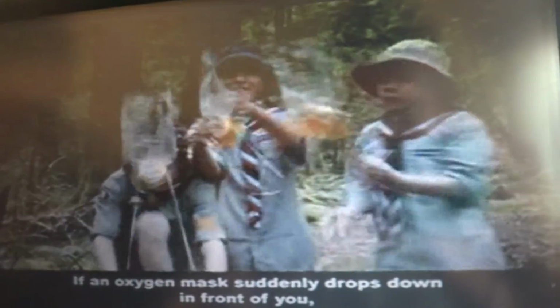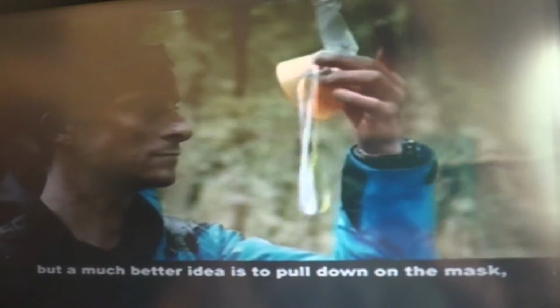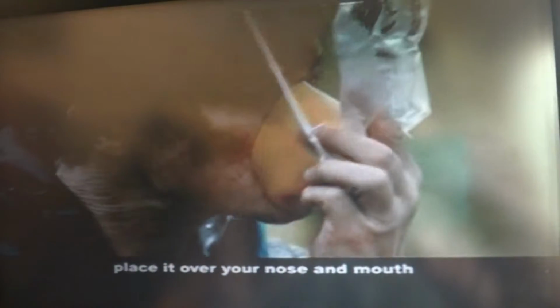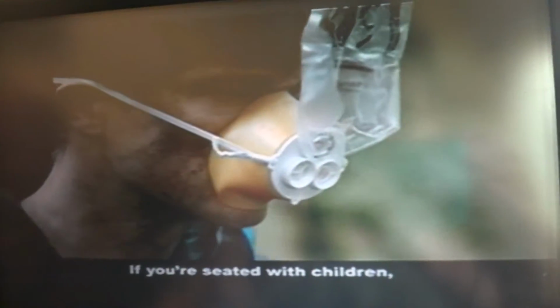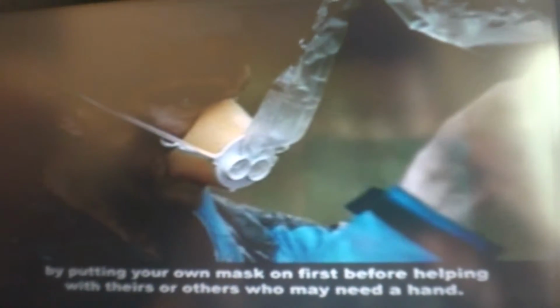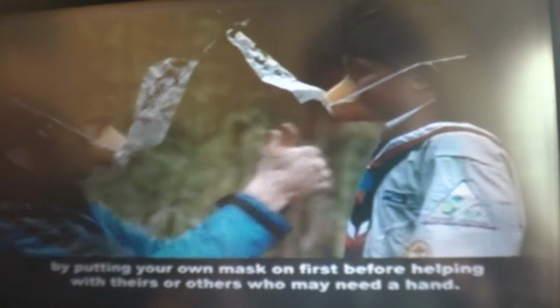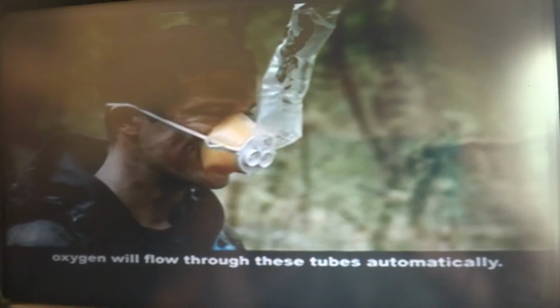If an oxygen mask suddenly drops down in front of you, you could use it as a portable loo, but a much better idea is to pull down on the mask, place it over your nose and mouth, and tighten by pulling on both sides of the elastic. If you're seated with children, like a good scout, be prepared by putting your own mask on first before helping with theirs or others who may need a hand. Don't worry if the bag doesn't inflate, oxygen will flow through these tubes automatically.